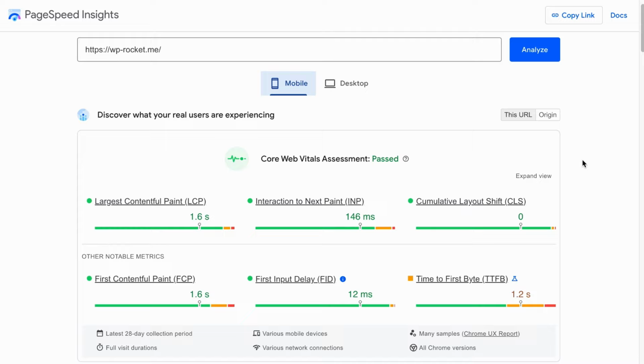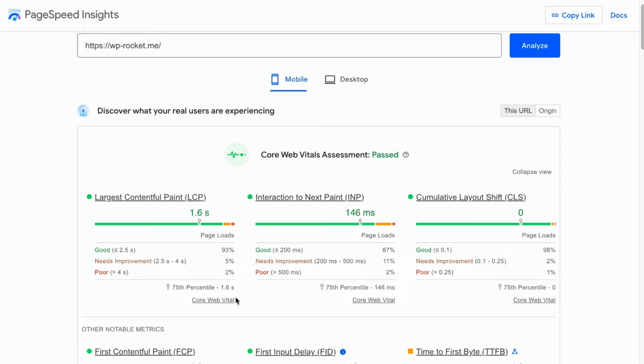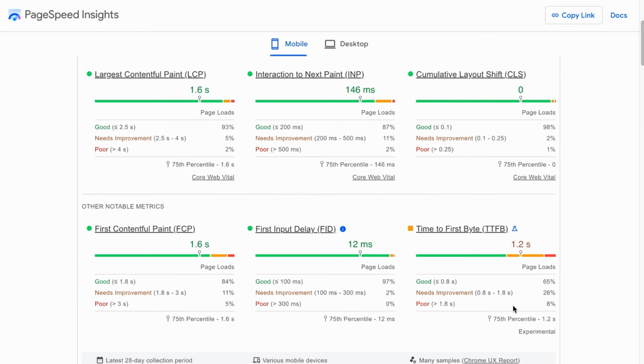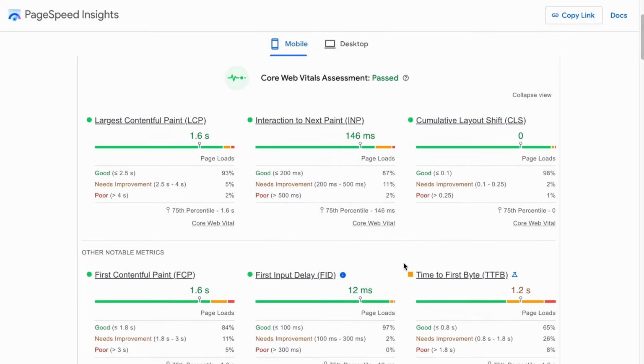Now, the reason why I didn't call this entire section Core Web Vitals is because currently only the top 3 metrics are considered Core Web Vitals. If we click on this expand view, we can see that these 3 metrics are Core Web Vitals, while the rest are notable metrics, and this is an experimental metric. But let's understand each of these metrics one at a time.